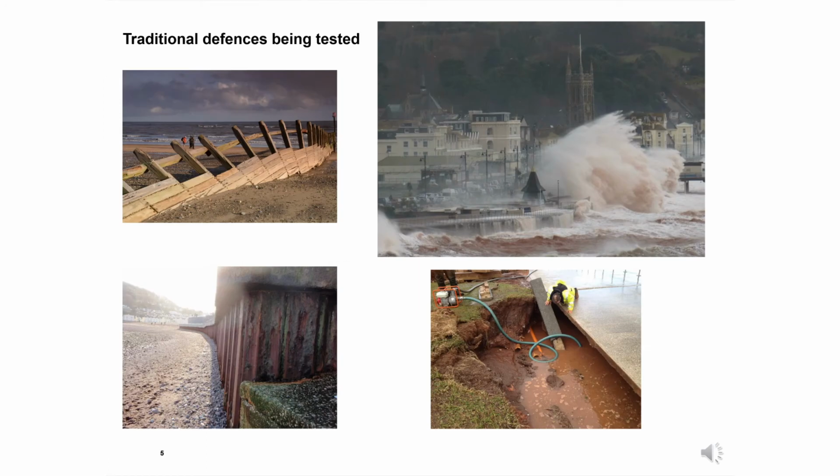I'm sure we are all familiar with the scenes on this slide where traditional hard engineering structures are being tested, and they'll be increasingly tested in the future as sea level rise and increased storminess happens. But it's important to see our coastal defences not just as the concrete and steel, but the beach in front. And that beach is expected to lower as energy against hard structures increases. And what we do next is important. What do we know about the problem to inform the next steps?